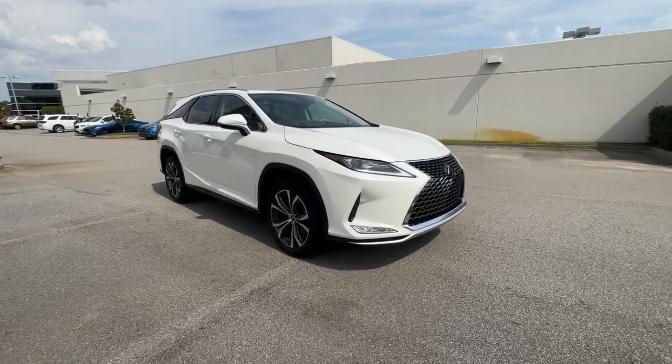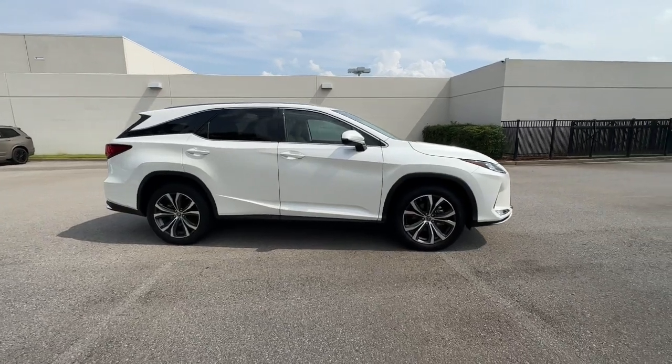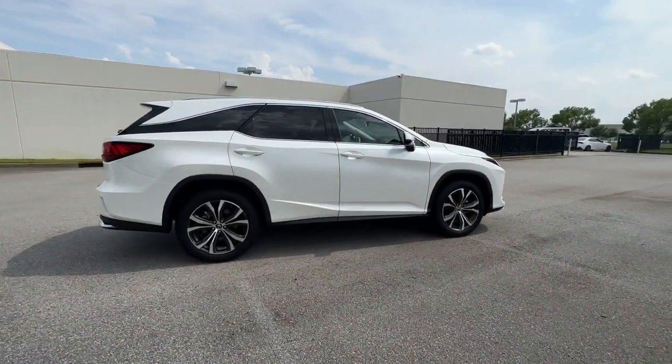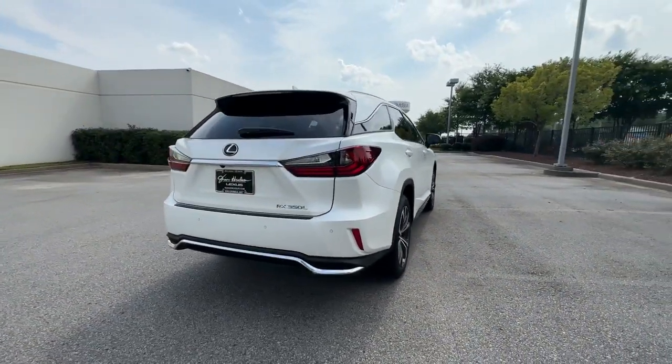Introducing the 2022 Lexus RX. With less than 5,000 miles on the odometer, this vehicle provides excellent value. Be a style leader in this captivating RX.